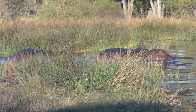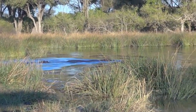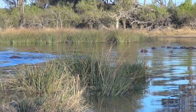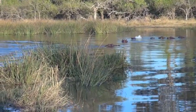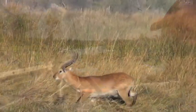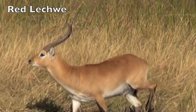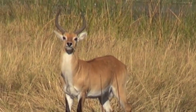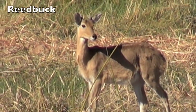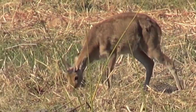Look at them, planning to greet them. Red lechwe is one of the aquatic antelope. You get to see them in the central part of the Okavango, in the evening here. They are all over. What is it? Red lechwe. Reedbuck. Male or female? The males are the ones with horns. Females don't have horns.